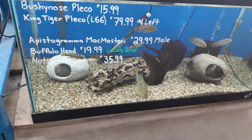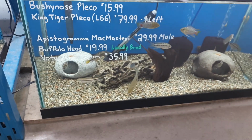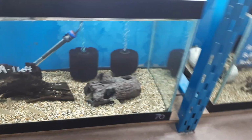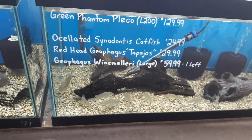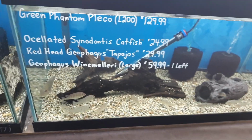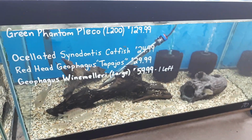Next door we have some king tigers, some large male apistos, some buffalo heads, and notatas. Also have green phantom plecos. These are a little bit bigger. We've got some ocellated synodontis. There are some red-headed geos and some other geos as well.